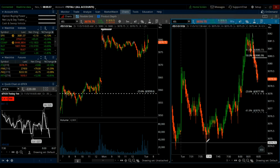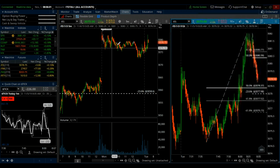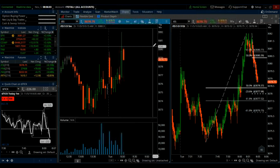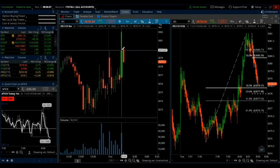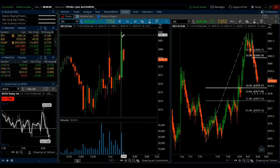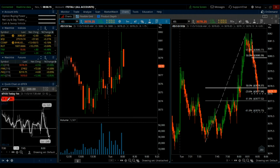Now I want to pay attention to where the full halfway back is, especially on a day like this where it's not that great. Here's another candle with a big tail. Bulls push it up, bears are able to push it right back down, and that's very indicative with the breadth and advance decline line the way they are.